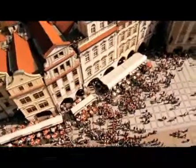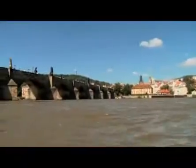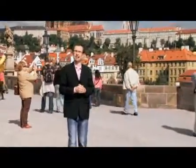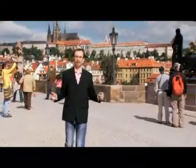Prague is like an outdoor museum, full of winding cobblestone streets that are best explored by foot. So let's go for a walk and discover more. No trip to Prague is complete without a walk across Charles Bridge. The best time to visit is early in the morning, when you have the bridge all to yourself.